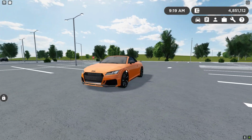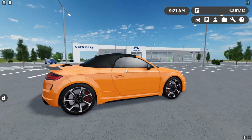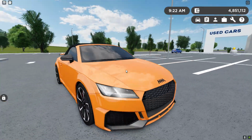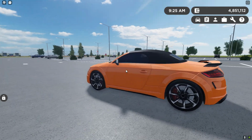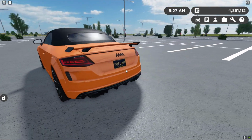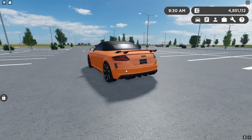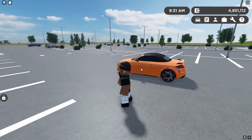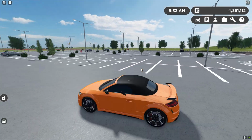My 10th favorite car, aka least favorite car, but it's still my favorite car, we have the Audi TT-RS Roadster. This has gone through a few changes since I've owned it. I think the original color was blue, but now it's orange. It's a drop top, stock wheels. This plate needs to be changed because it was based on a different color that looked like yogurt. But this has a 5-cylinder with 400 horsepower and it's super fast, so let's get into it.